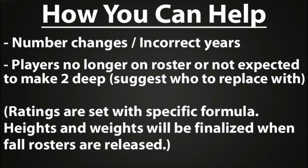Also, players that are no longer on the roster, maybe players that transferred that we had not taken off yet, you can remind us of those players, which of course I'm always checking the transfer portal. I'll come back and get that anyways, but it would just help out if something is put out there for us to make sure we don't miss it. A player that maybe has transferred, or a player that is not really expected to play much, not really on the two deep. If they're an upperclassman, we'll probably take those guys off the rosters and just tell us who you think they should be replaced with. Who do you think should be on this roster that is not? If it's a young player, a freshman, maybe they don't play, but they're still going to stay on the roster because you got to have those young players.